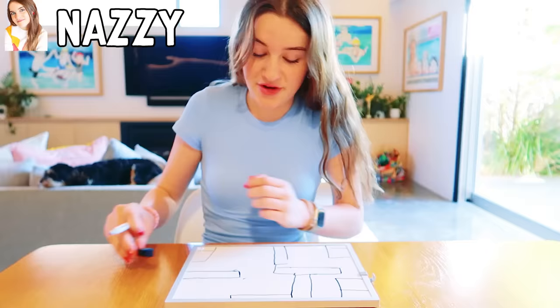My friends, I actually have a very good idea. So here's the entrance. It looks like a labyrinth.